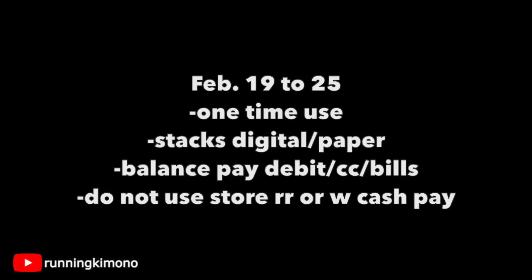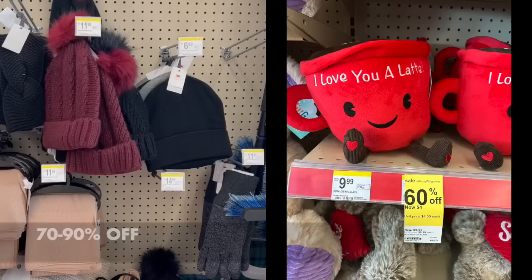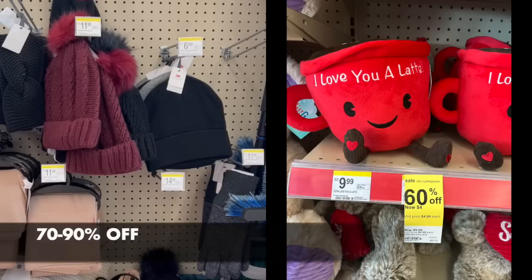In case you missed it, yesterday, which was Friday the 17th, Valentine's Day hit between 70 to 80%, depending what you're buying. I think like candies and stuff, a little less. But Valentine's Day decor, cards, that sort of stuff, about 80%. And then the fall and winter apparel, like hats, gloves, long johns, those sort of good items, 90% off. So you might want to look for that.